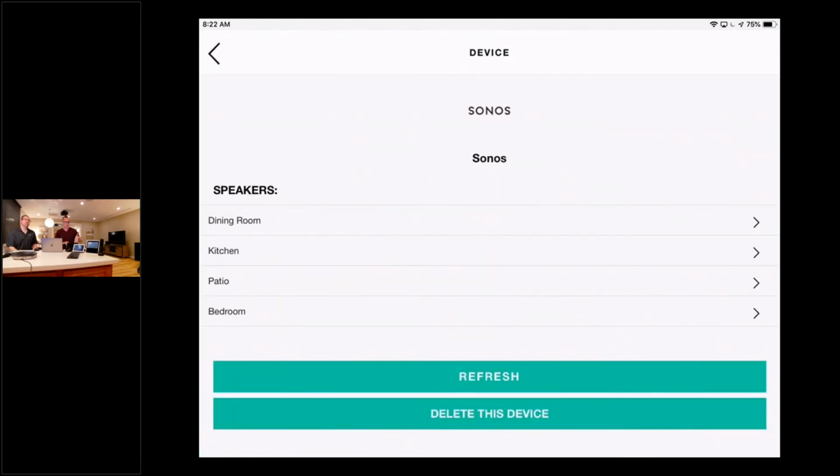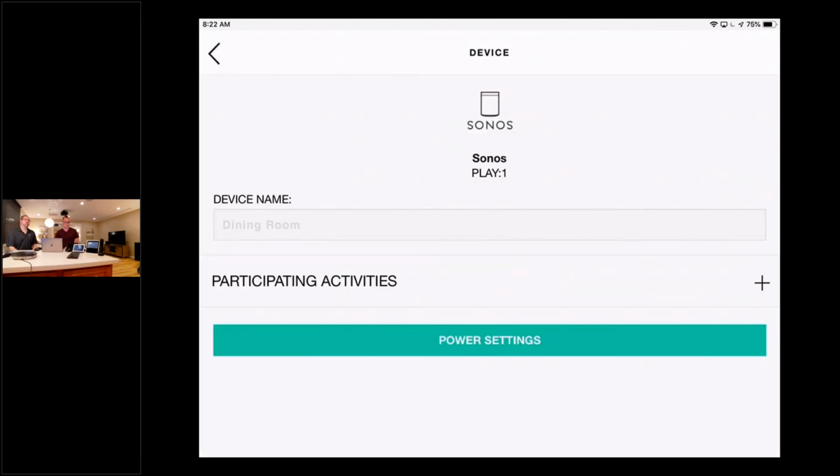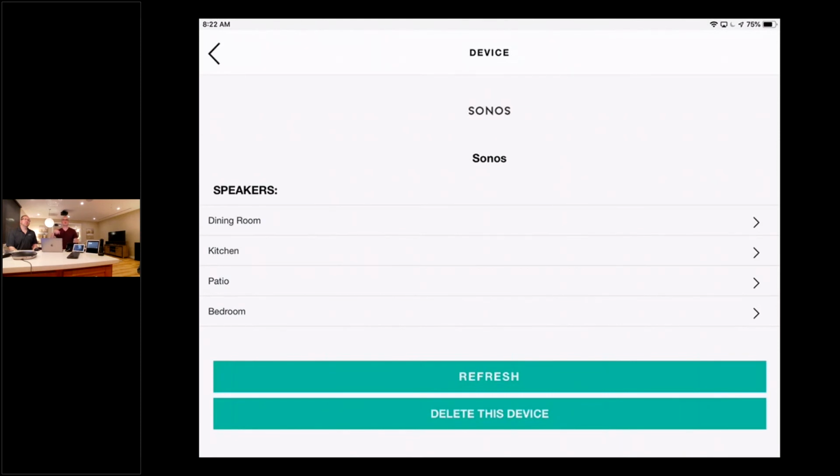And you can see here are all my Sonos devices. And if I do a refresh, it does an actual forced scan. If I want more information on the dining room Sonos, I can click on it there as well. So that's basically how you could, if you've added a new Sonos and you want to add it, you just hit the refresh and we'll discover it there. So excellent, great question. Next question.